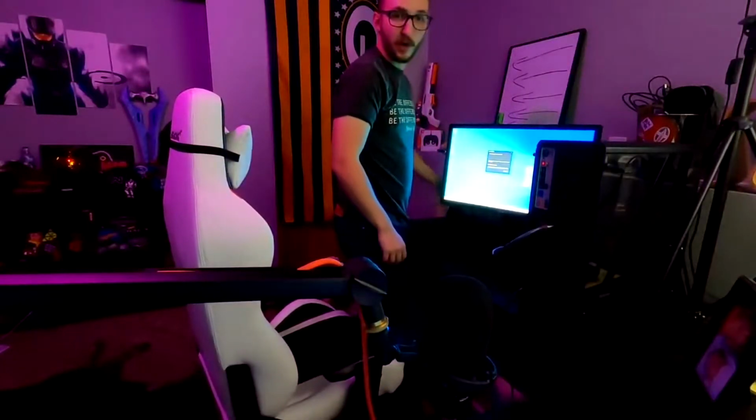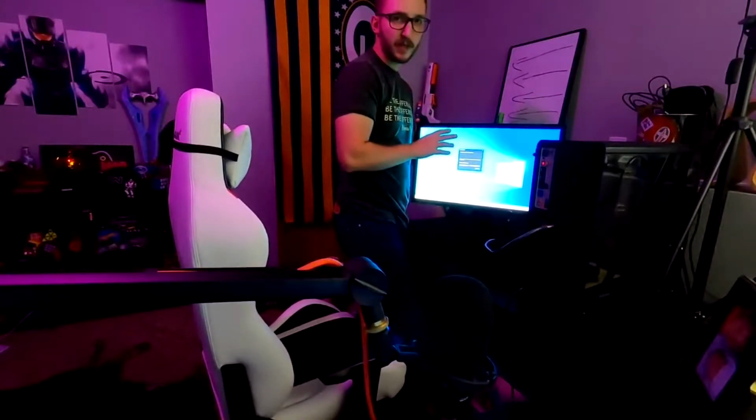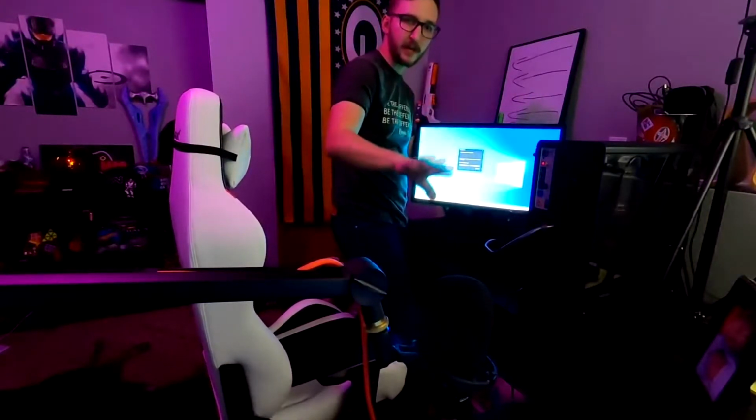All right, so Windows has already booted up for us. I know it's going to be super hard to see with the glare. Don't worry, I'm going to plug it into my Elgato in just a second. But monitor's up and running, computer's up and running. What am I going to use to play games, right? How am I going to navigate around this? I got all of it right over here.